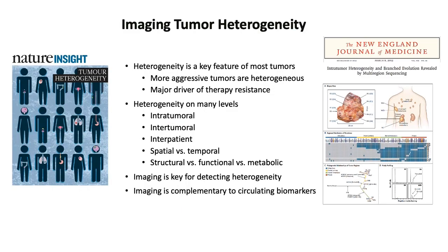Another very key aspect for imaging is that it can look at tumour heterogeneity. And heterogeneity is key to most tumours. We know that more aggressive tumours tend to be heterogeneous. It's a major driver of therapy resistance, so understanding this may improve treatment response. It exists on many levels.